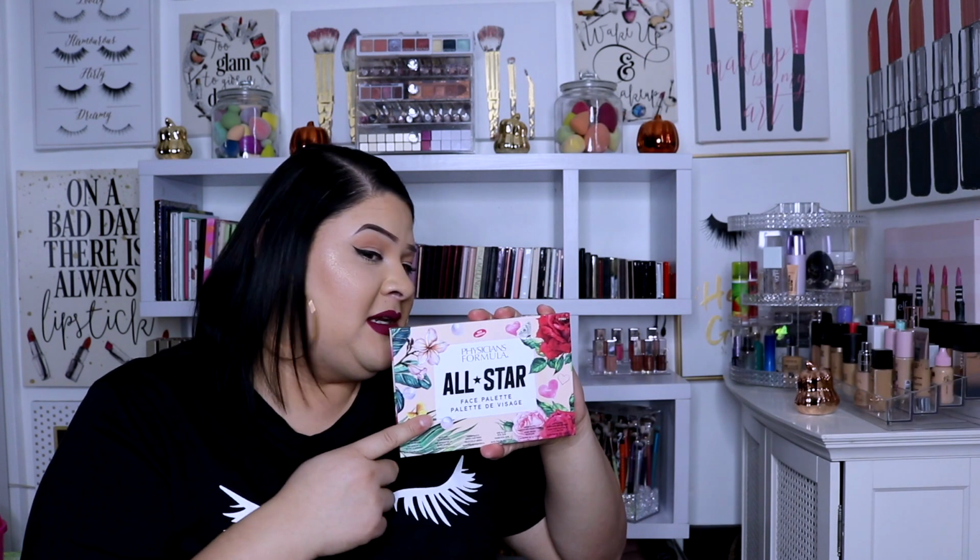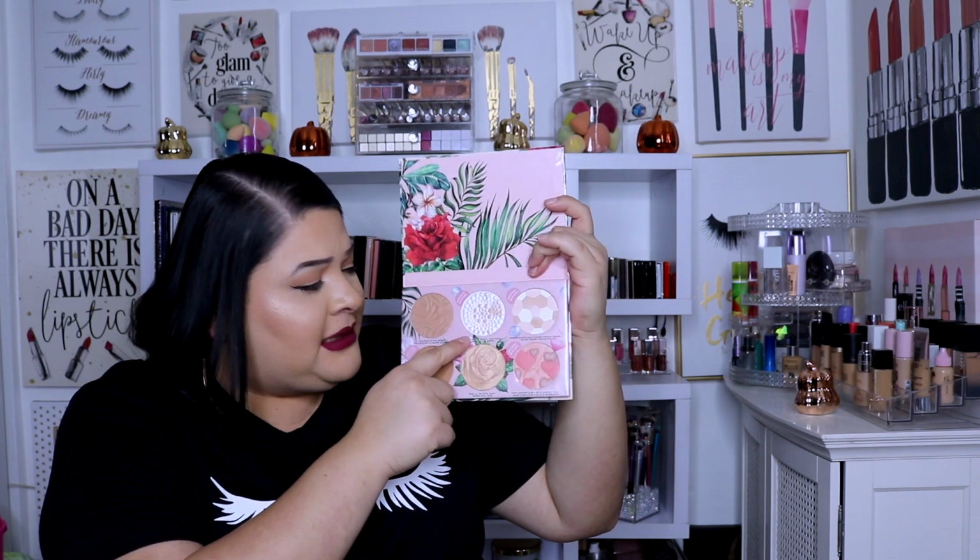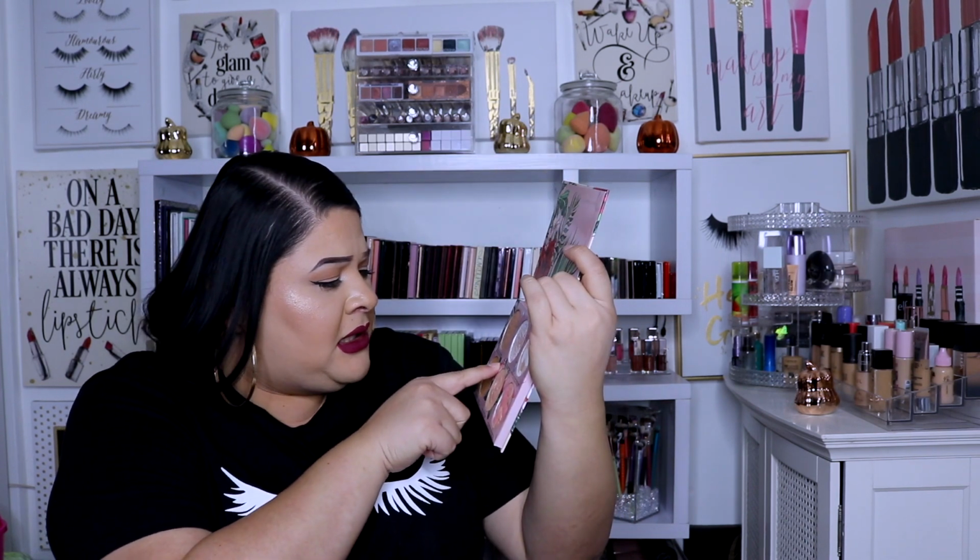Today I actually decided to use the All-Star palette, and I am wearing the highlighter, which is a Rose All Day Petal Glow. This one right here in the center. And then I did this one right here, which is a Mineral Glow Pearls, and I added that in the inner corner. That's why it's such a pretty pop. So I really, really like it. So their products always interest me, and these look so cute and just fun.